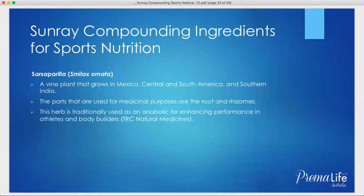Sarsaparilla. I've used sarsaparilla in formulations for many years. It's not just a male herb, it's for females as well. It's a very, very good herb that grows in Mexico and Central and South America and Southern India. The parts used for medicinal purposes are the roots and the rhizomes. This herb is traditionally used as an anabolic for enhancing performance in athletes and bodybuilders. It really does help to bring up the free testosterone. It's a good antioxidant herb. It's also a little bit of an alterative, so it does help with some of the blood purification and so on. And I highly recommend this in an adaptogenic formula. Next one for sport.